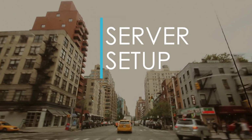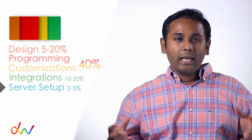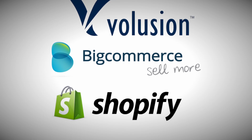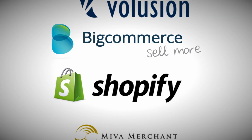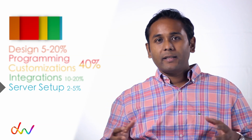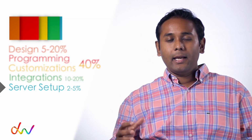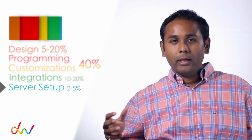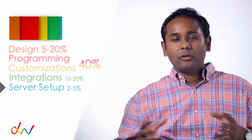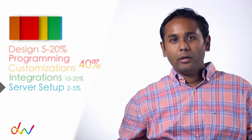Server setup, hosting, and go live. It could take anywhere between 2 to 5% of the cost, even though you might be using a hosted shopping cart like Shopify or BigCommerce where the hosting is built in, but there's still significant time spent in setting up the files and making sure that your site runs smoothly. It might be that this price is amortized over the different allocations, but this is something that cannot be ignored.